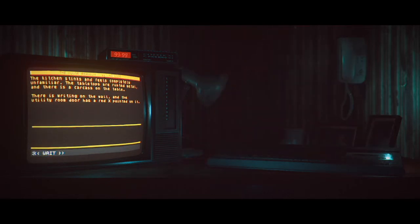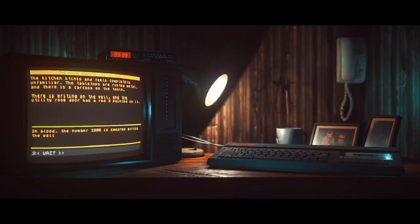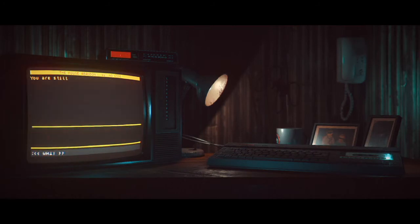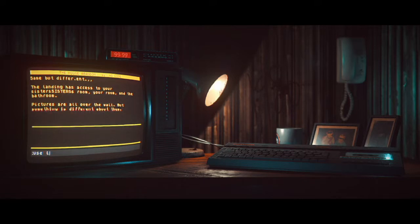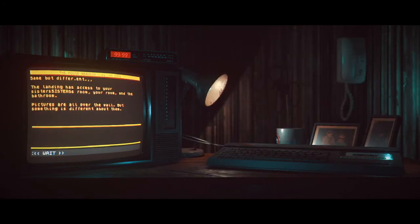Writing on the wall. Oh, God. Read writing. Blood. Oh, God. Okay. The number 1986 is smeared across the wall. Oh, my God. It was there the whole time. Okay. I was so desperate to get out of the room. Okay. Exit. Oh, God. Right. This is going to be the weird meta moments where I enter through the door and somehow see myself. Use lock. 1986. Oh God, right. The lock clicks open.